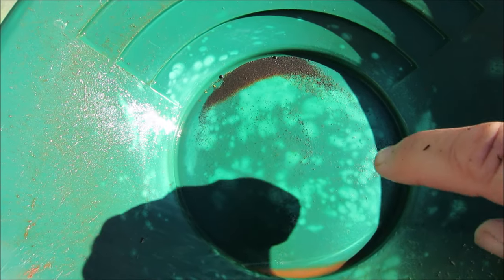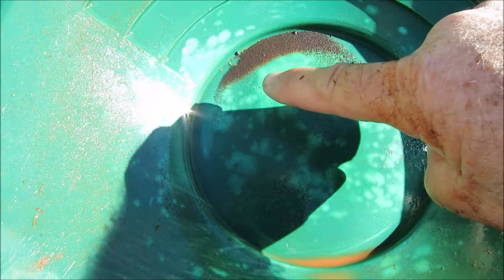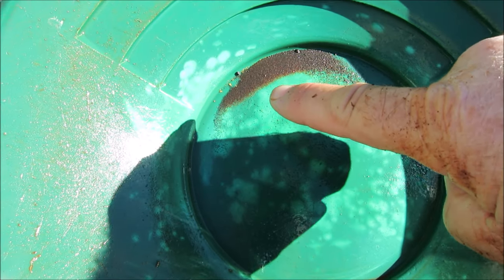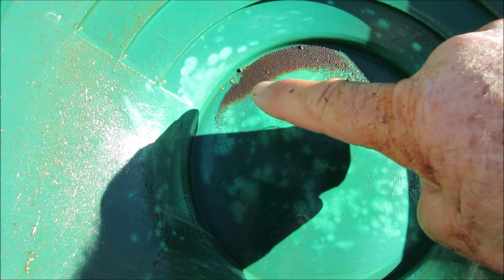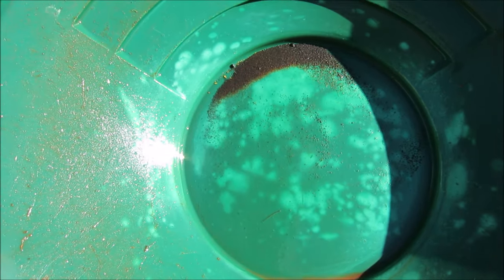Look at the gold in this pan, guys. This is the pan I just did. See up in here, up in this corner here? Hope you can see them all, see all those specks of gold. Yeah, a couple of nice bigger pieces there. Okay, I'll get on to the next pan.